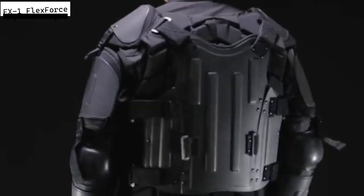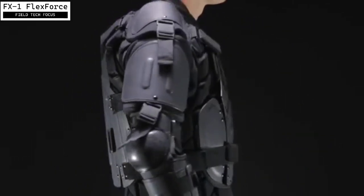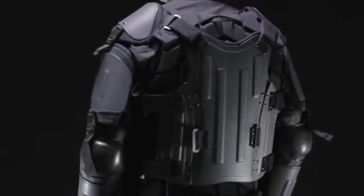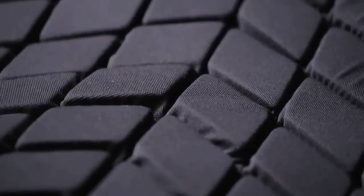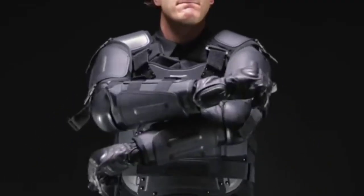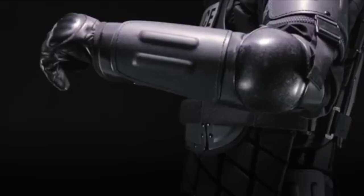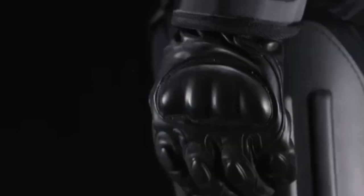Damascus's FX-1 FlexForce is a complete armor system made for high-threat scenarios and broad protection. Despite its complete coverage design, this suit's sturdy structure and integrated hard shell components protect critical areas including the chest, back, arms, and legs from impact, blunt force and edged weapons.